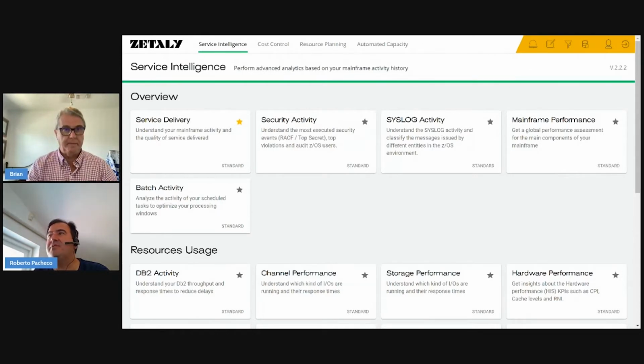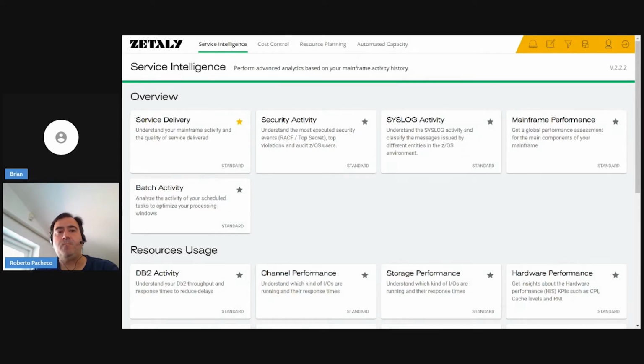Each rectangle here represents a dashboard with information that's coming from the SMF records and other logs. Not only SMF records, we also collect system syslog messages and IMS logs. So there are many sources involved in this solution. And here is the visualization interface. It's a 100% web-based interface where we have dashboards related to the information coming from z/OS, particularly z/OS and its subsystems, because we also have information about DB2, storage, IMS.